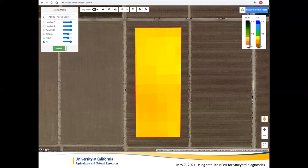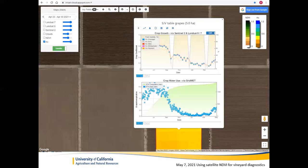So now to get more information, if we click on that square, the system brings up these two charts automatically, okay? Initially the time frame on these charts is from the day that we've accessed this website, that would be the date on the right, back 12 months. So we're looking at the most recent 12 months of data. It displays two charts. The upper chart shows the percent field visibility to the satellites and also the crop coefficient. The lower chart shows water balance information, daily ETC in the small blue circles, and the green shaded area is the cumulative ETC over the entire 12-month period.